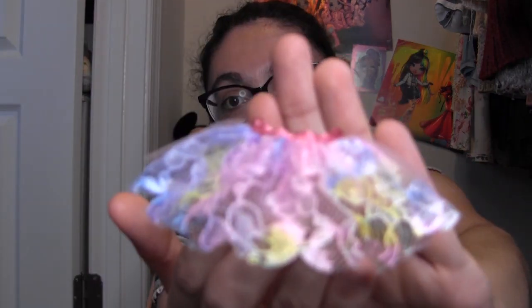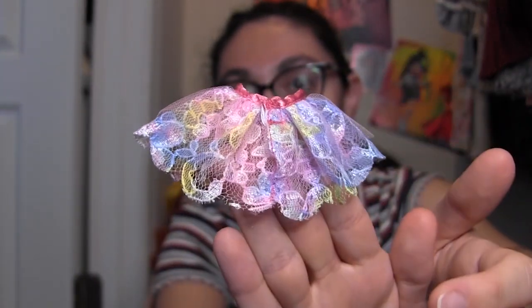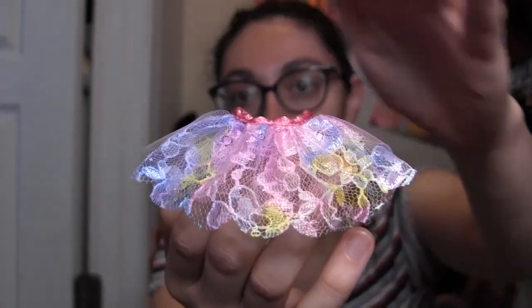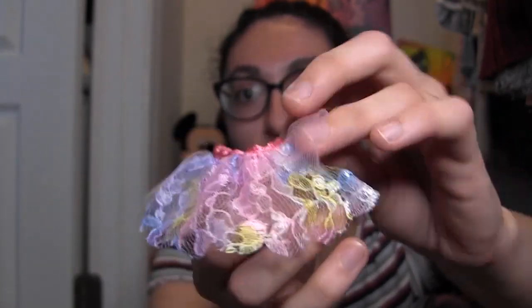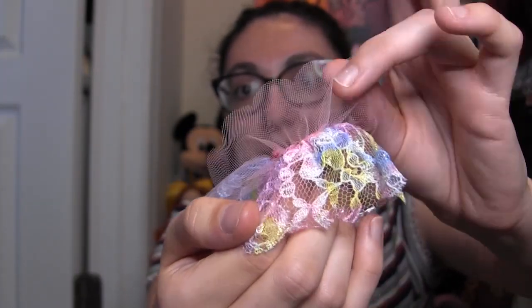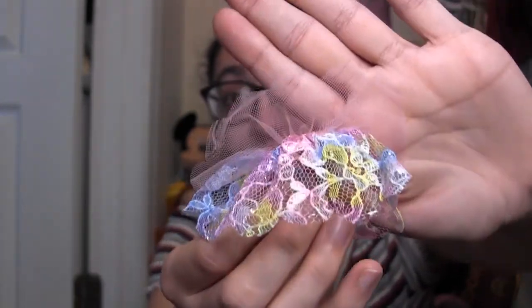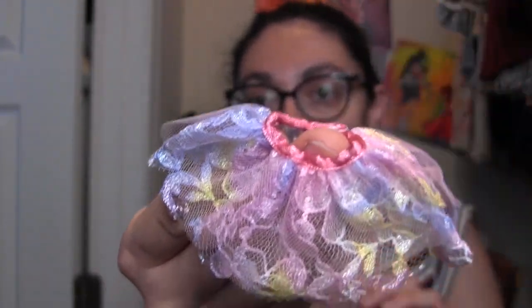This adorable lace skirt. It's almost like a tutu, and it's got this pastel ombre of rainbow colors. There's a second layer of tulle on the top that's hard to see unless you're looking directly at it, but there is a layer. Oh, it's scalloped like petals. Oh, can you see that? It's really hard to see because it's so thin, but it's really cute, and there's a nice satiny ribbon finish on the top. I really love the colors of this. I just think it's so pretty.